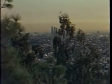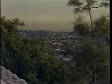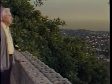The client has long since died. Now Gus Brown lives in the Ennis house Frank Lloyd Wright built in the Los Feliz Hills. I was raised in the slums of San Francisco, and I always had an ambition, always wanted to live in a big house. The house is a very costly monument to preserve and to restore.